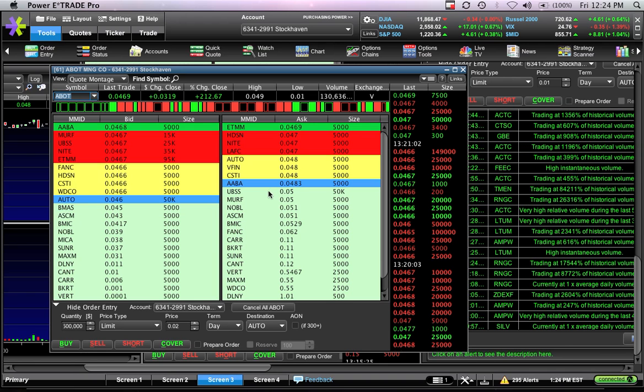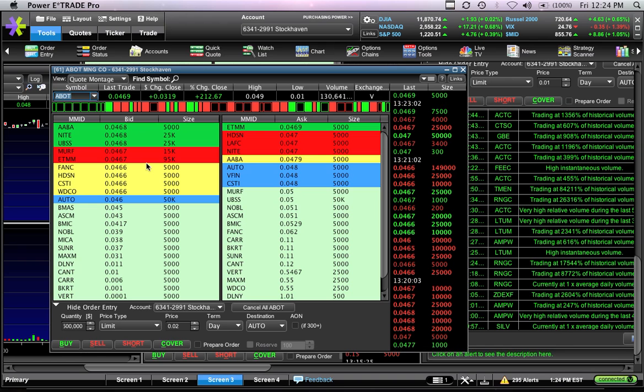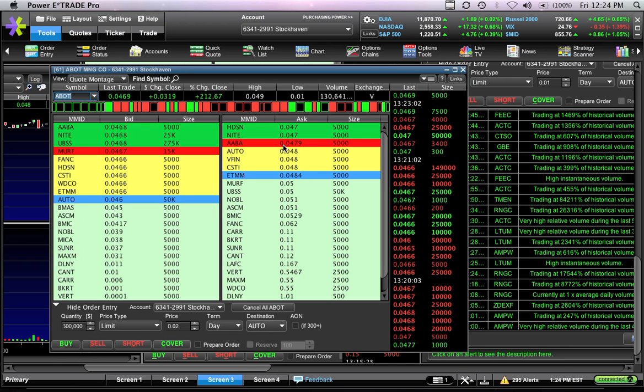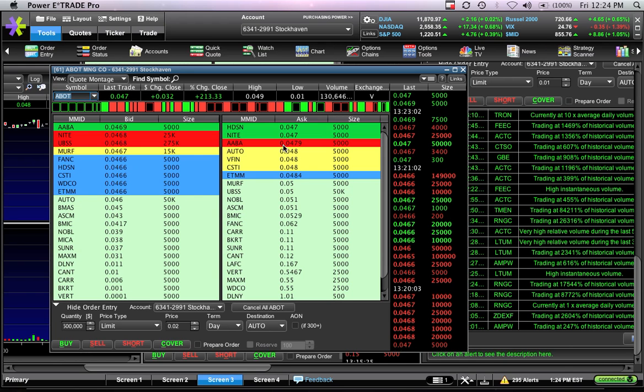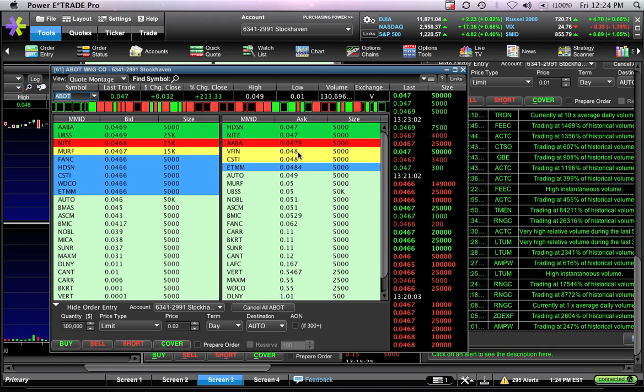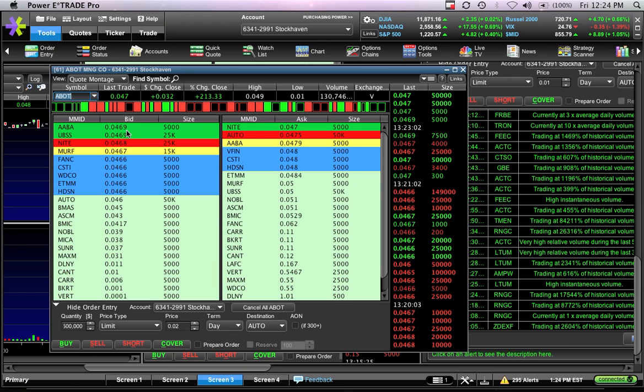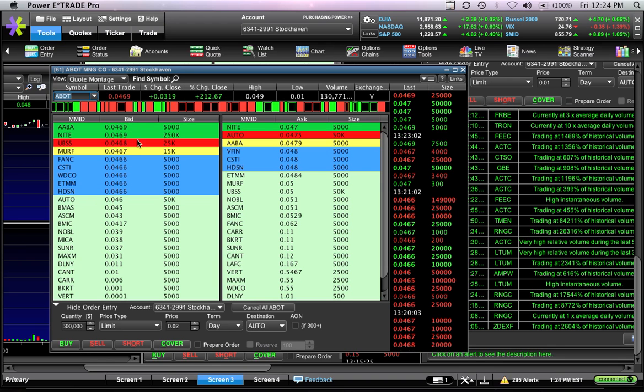WDCO just upped his bid. ABA, Knight, they're upticking, so this is great. We've got 10 market makers above 4.6. 4.7's back up. There's 2 left. Want to see these get taken out. One left. Now, once 4.7 gets taken out, we want to see a lot of market makers stack at 4.7 to show that there's a lot of demand.